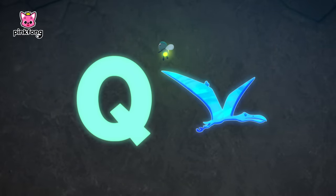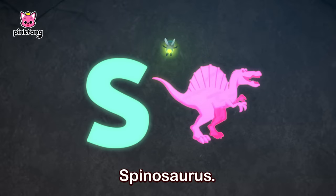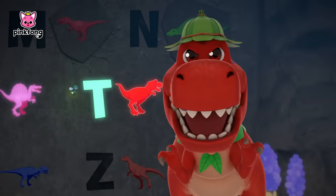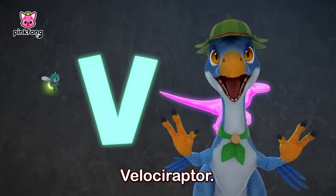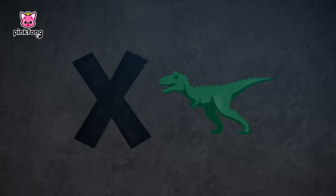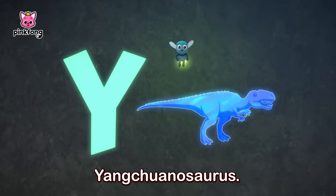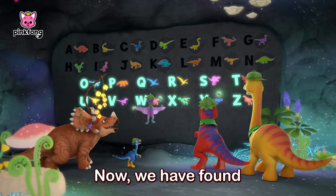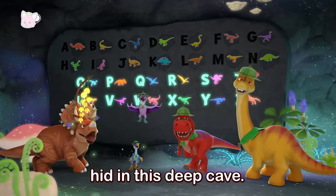Q. Quetzalcoatlus. R. Rhamphorhynchus. S. Spinosaurus. T. Tyrannosaurus. U. Utahraptor. V. Velociraptor. W. Wananosaurus. X. Xenotarsosaurus. Y. Yangchuanosaurus. Z. Zephyrosaurus. Now we have found what our ancestors hid in this deep cave.